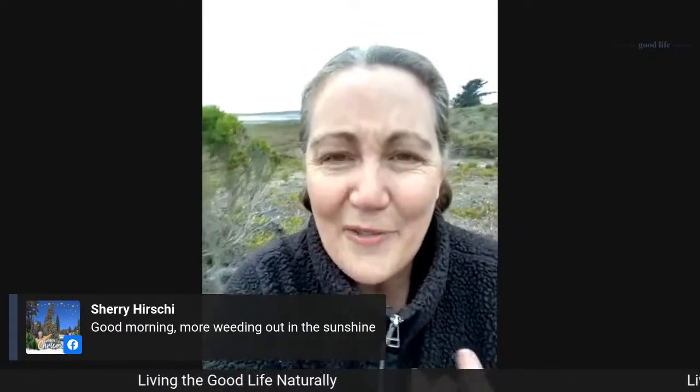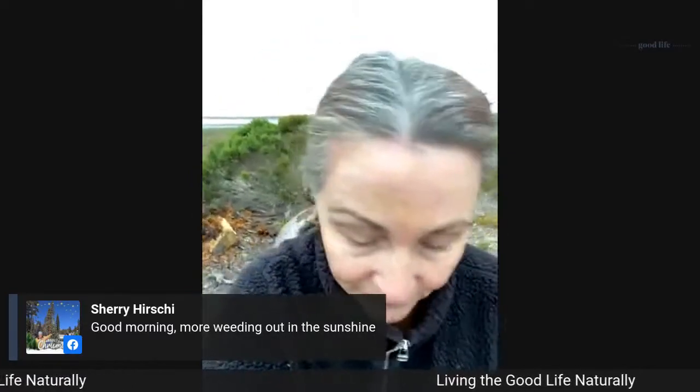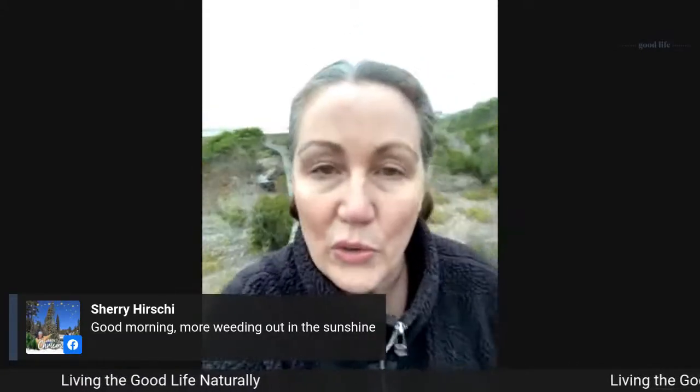Oh, there was a bunch of birds right there. This is one of those places I feel like I need to be quiet as I walk. It's just really beautiful.